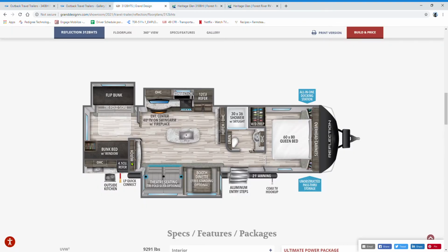And what they did is right here they put the TV directly opposing the seating, which is really nice. The issue is, here's your microwave and here's your stove. So it's literally right next to the stovetop in the kitchen. And that was my least favorite part of it. Other than that, this thing is pretty fantastic.